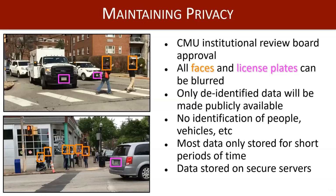Okay, so since we're capturing a lot of video, not only to calculate these analytics, but also to train our models, the issue of maintaining privacy always comes up. So we have methods to automatically detect license plates and faces, and then to blur them so that they're not identifiable. We do this for any data set that we release publicly, and to ensure maximum privacy, we only store data for short periods of time, usually just to train our models, and those data are stored on secure servers.